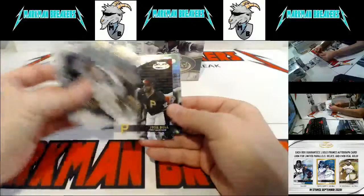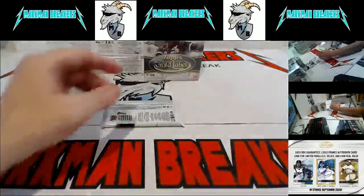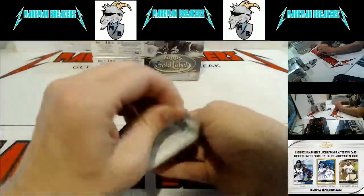Strawberry, Jesus Lazaro, Josh Bell, Don Mattingly, A.J. Puck. Autograph pack, box 9.